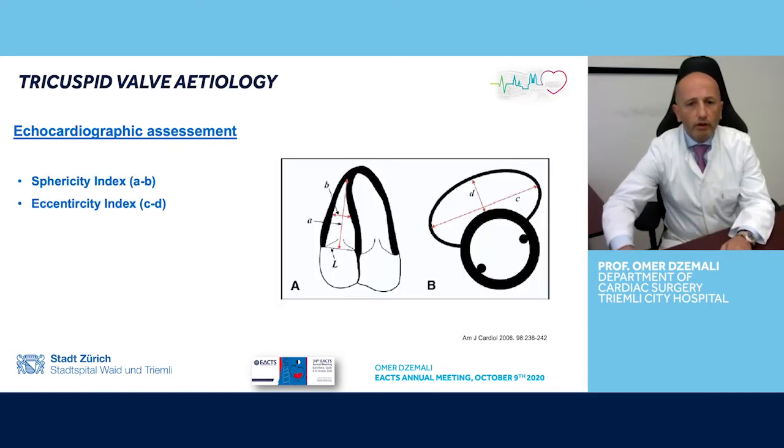The tricuspid valve tethering area and end diastolic tricuspid annulus diameter show that they are independently related to functional tricuspid regurgitation. In particular, the close association of end systolic right ventricular eccentricity and sphericity indexes with functional tricuspid regurgitation severity clearly shows that right ventricular geometric change independently determines functional tricuspid regurgitation severity.